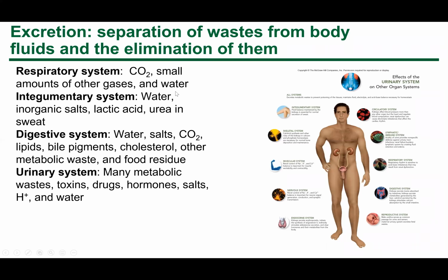You also breathe out water vapor, so that's a waste. The integumentary system does have a role in waste secretion, but it's not by any means primary. So no significant detoxification happens across the skin.